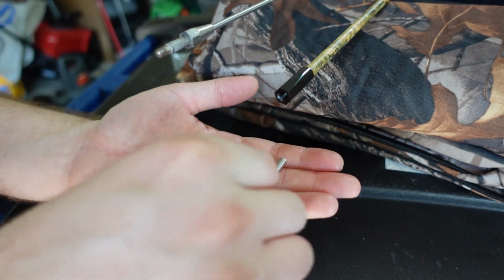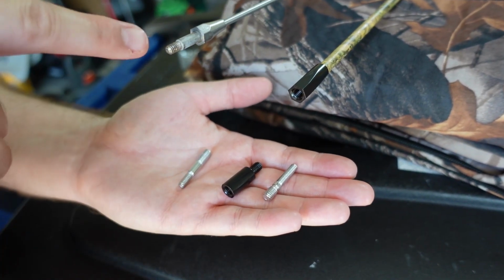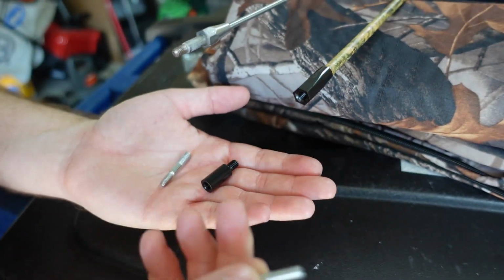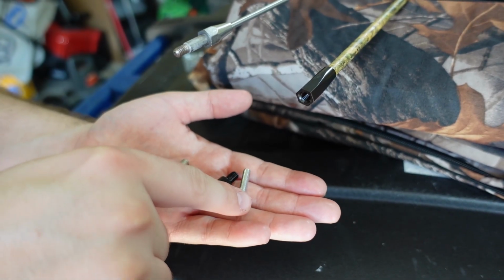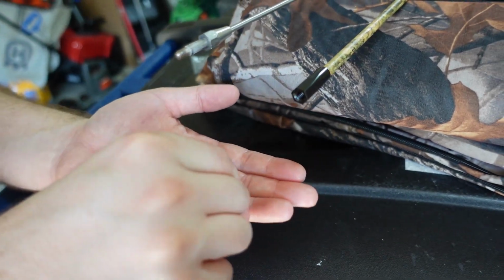You can see that this one comes with a selection in the kit, depending on what size post you actually need. You can just take the old one and match it up, or take one of these, go up to the car, screw it in, and see what fits. I know this one's the one I need, so you can put a little bit of Loctite on one side, put it in at this angle, and screw it in your car, and you're good to go.